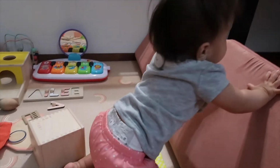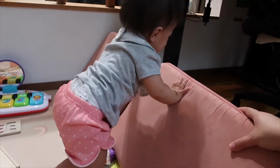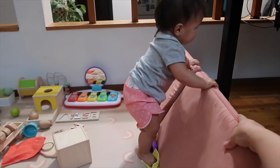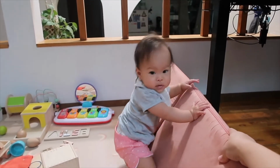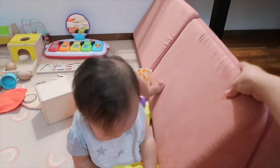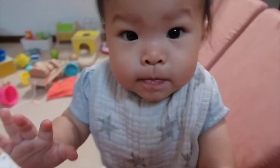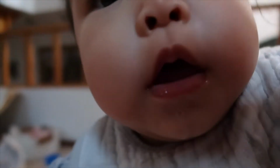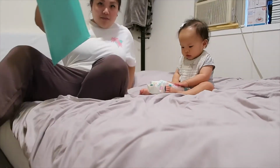Where are you going? Danger zone. I know. She's standing so good now. Please be careful. If you flip over, I'm gonna be really sad because you're gonna get hurt. Hi, cutie. Okay, I'll start the video again. I just wanted to get you playing. Are you gonna vlog? You're gonna vlog? Oops. We're recording? Hello! Hi, we're recording.